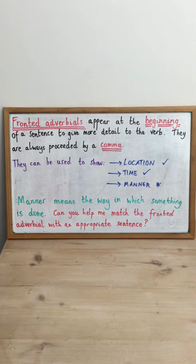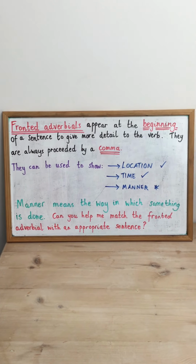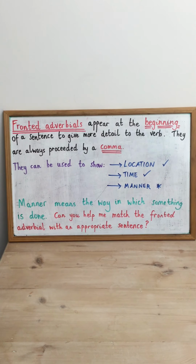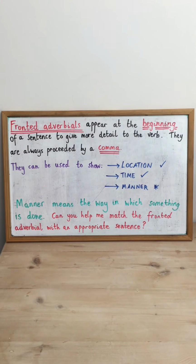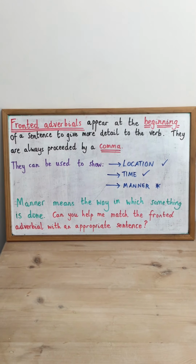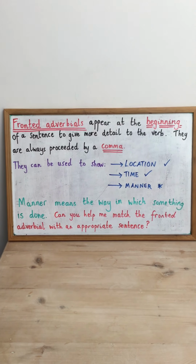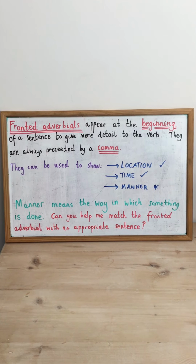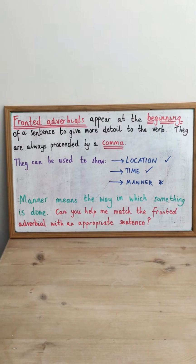So I want you to see if you can help me match the fronted adverbial with an appropriate sentence. I've written some fronted adverbials and I've written some sentences, but at the moment they don't really match together. They're all a bit mixed up. So I'm going to show you the fronted adverbials and the sentences and see if you can match them so that they are most appropriately paired. Let's have a look.